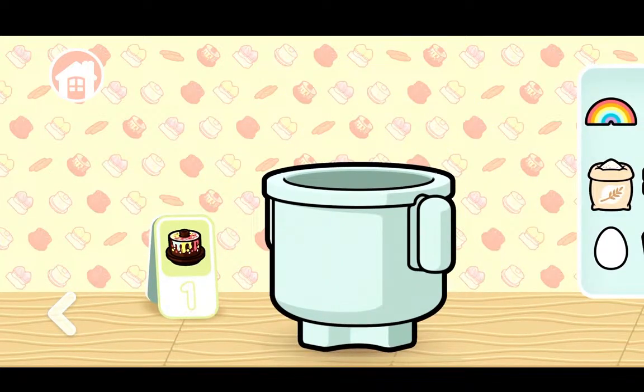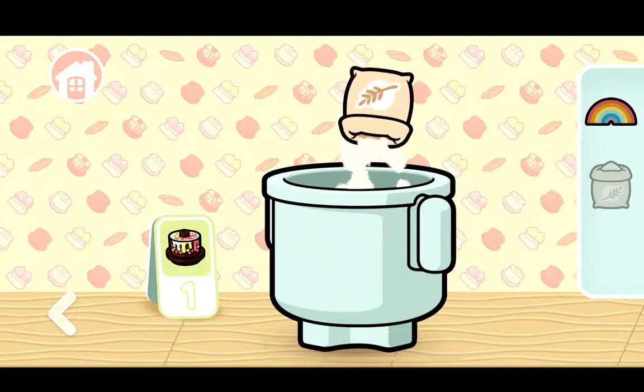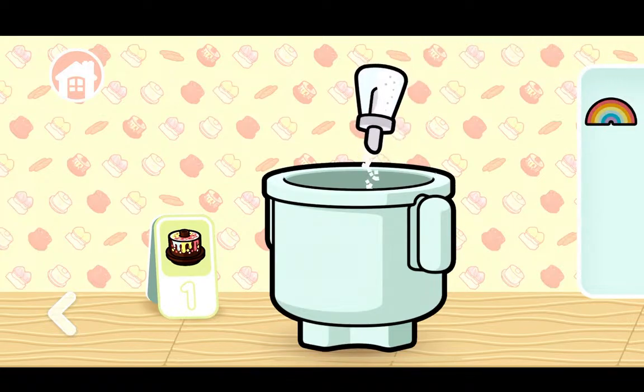Okay, we need to take chocolate, egg, some butter, flour, salt, a little bit, and multicolored icing.